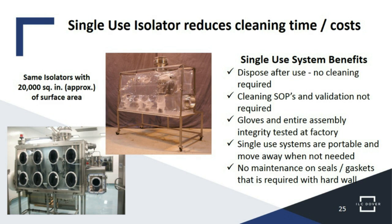In single-use technology, the whole assembly can be integrity tested at the factory before it's sent to the customer for use. So a lot of SOPs can be reduced, a lot of validation reduced, and all of that goes to cost reduction, risk reduction, better efficiency use of the equipment and the technology. And so here's where we really see the main benefit of single-use technology: to dispose of, not to clean, reducing all of those costs.